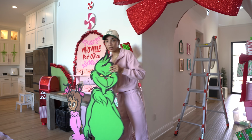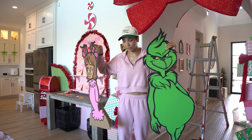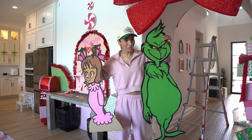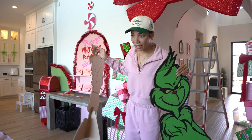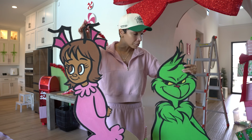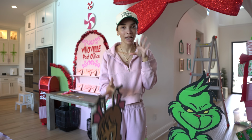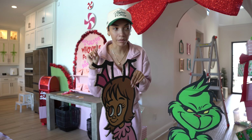For this type of stuff, my DIYs, I mean, this is just cardboard. So I could easily crumple it up and put it in the recycle bin because I don't plan on reusing it because I'm not gonna do the Grinch theme probably ever again, most likely. But it would be sad to just throw these away. I don't really wanna throw them away, but I don't have a good reason to keep them. So my thought process is I can include them in my yard sale event that I'm still planning on having.